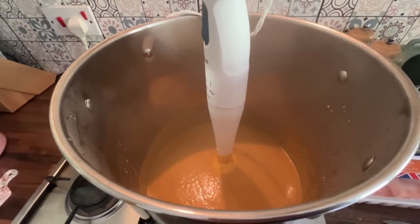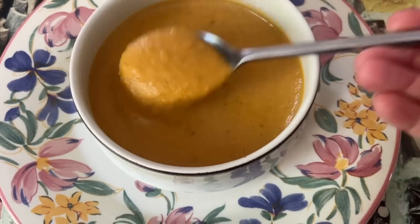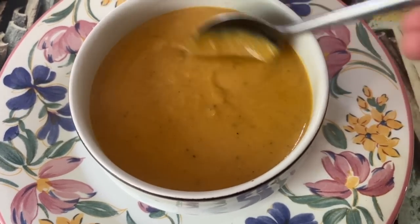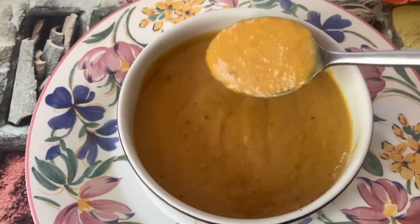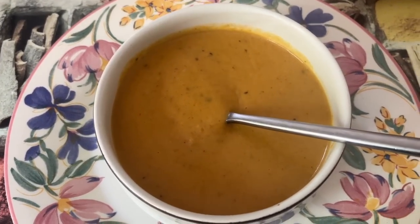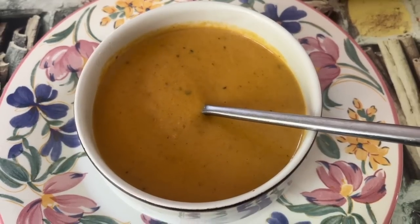I'm going to have some of that for my lunch. And there we go. It's really quite nice and thick. Let's have a taste. It's nice. It's very sweet, but butternut squash is sweet. I put quite a lot of spice in it just to give it a bit of oomph, because otherwise I think it gets bland. So I think it's quite nice. I just made it up. Didn't use a recipe.